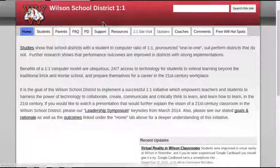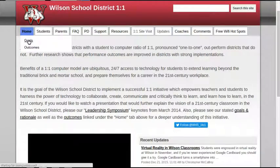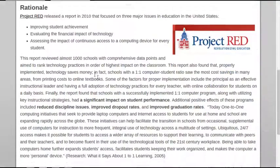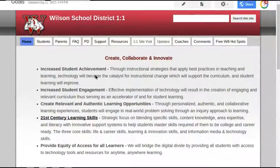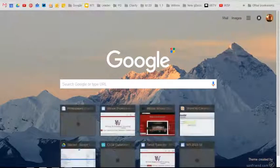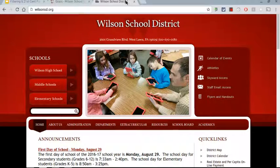Here is the Wilson School District One-to-One website that gives you more information about the One-to-One initiative, as well as its goals and outcomes, the reason why we're doing this, and the research and rationale behind moving to a one-to-one environment in a school. There's also tabs here for students, parents, FAQs, as well as comments, which we'll be getting into throughout this whole presentation.